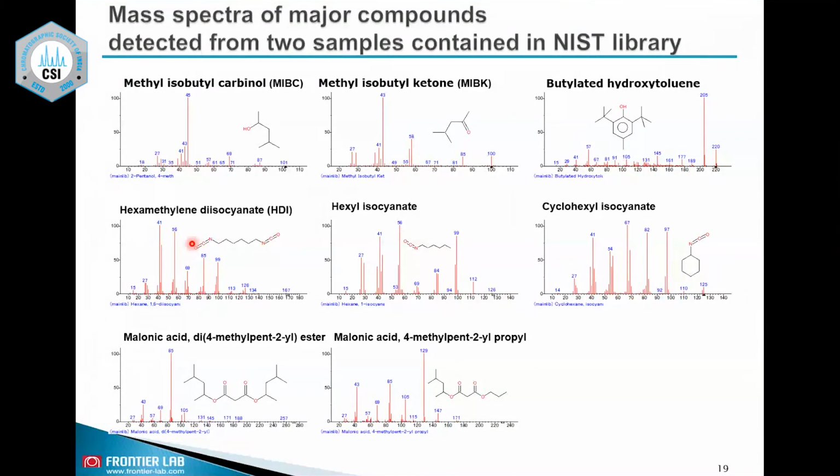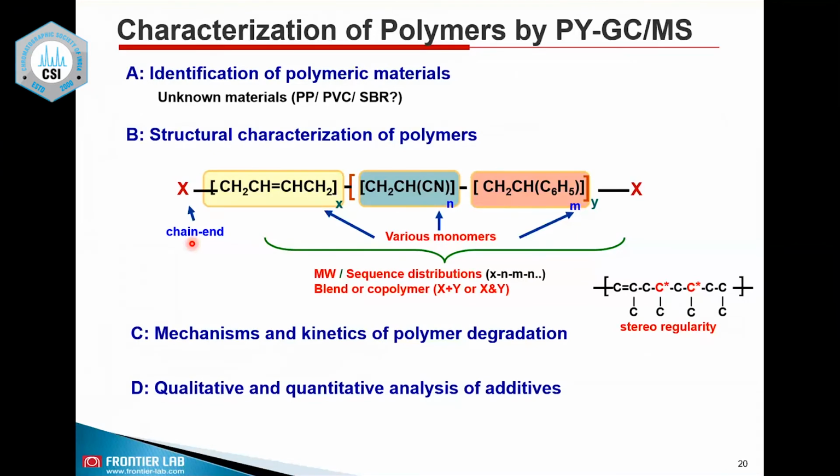And one thing we have to say here, even if you have MS, if you are using a NIST library, then you cannot get all the information that is coming out of your polymer. The reason is the NIST library is built based on liquid injection, where the temperature cannot go beyond like 300. For polymer, you need higher temperature. So the NIST library does not have the database for polymer. That's why we have our own database, which I will talk about later.